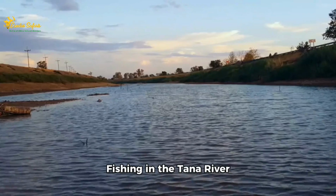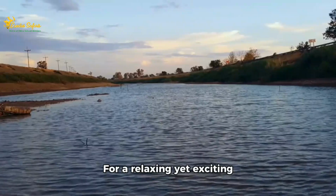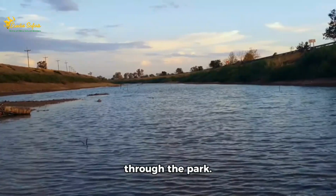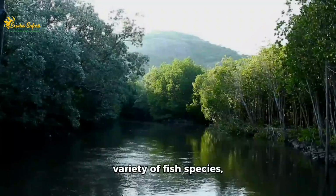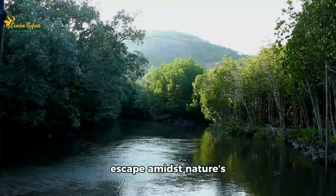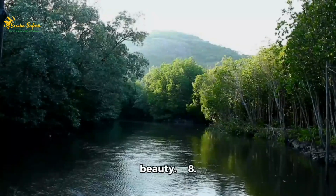7. Fishing in the Tana River. For a relaxing yet exciting activity, try fishing in the Tana River, which flows through the park. The river is home to a variety of fish species, and a quiet day by the water offers a peaceful escape amidst nature's beauty.